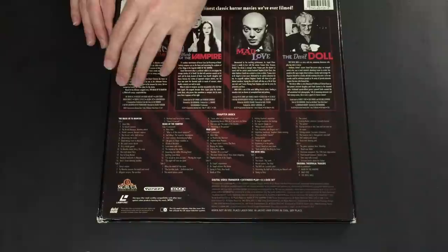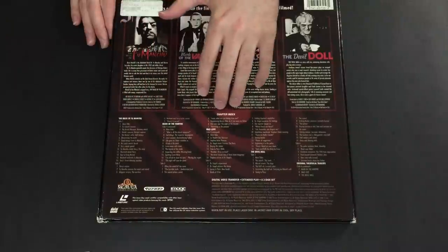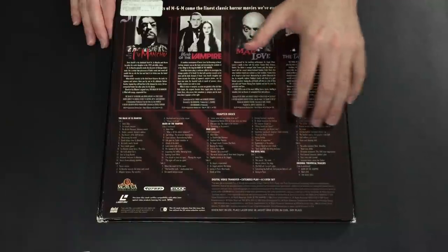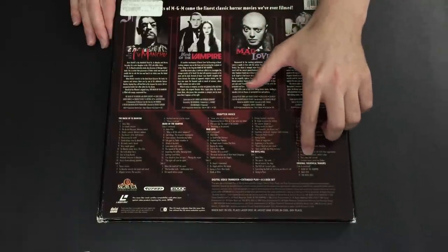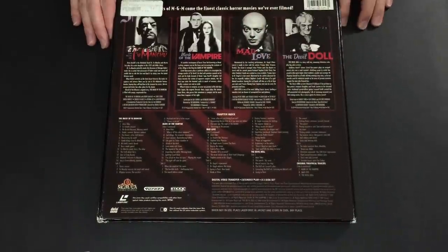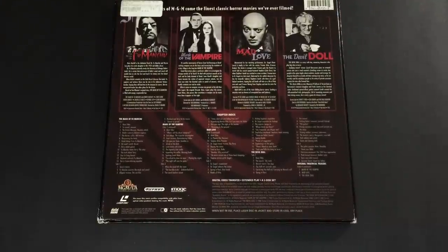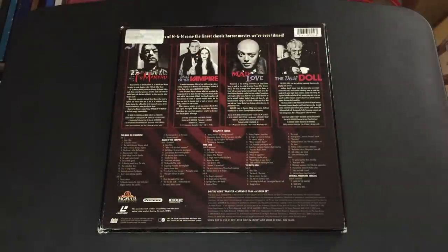Now, as you can see, it's going in rough order, and then all the sides kind of run in together. And then at the very end, you actually have the surviving trailers for the films all tucked in as sort of a theatrical trailer archive for the four films. So anyway, it was nice they included the surviving theatrical trailers they did have. Unfortunately, there's no extras or commentaries or anything on here.